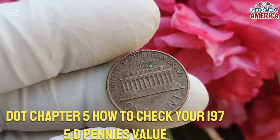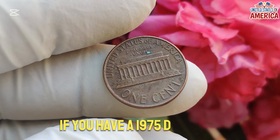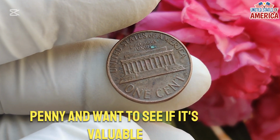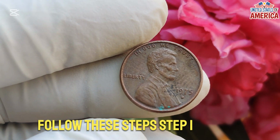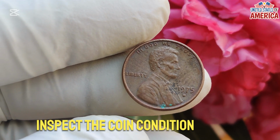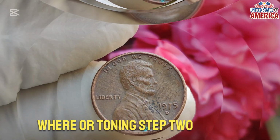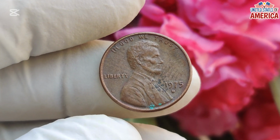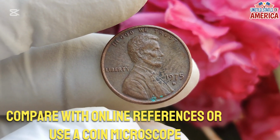Chapter 5: How to check your 1975 D penny's value. If you have a 1975 D penny and want to see if it's valuable, follow these steps. Step 1: Inspect the coin condition. Use a magnifying glass to check for scratches, wear, or toning. Step 2: Look for errors. Compare with online references or use a coin microscope.